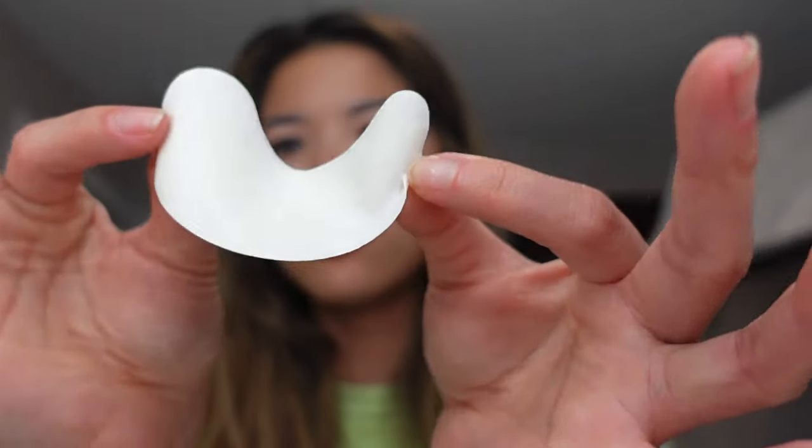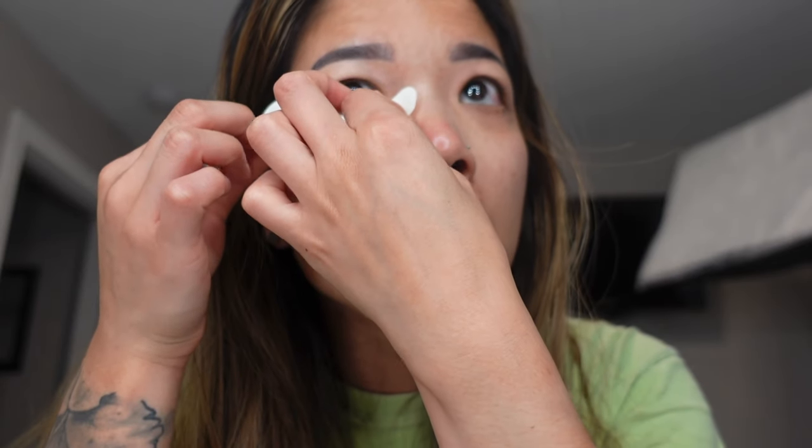Like, they have a tacky side, but I like them because they don't slip and slide around your face like gels do. So these are cotton and the serum's kind of just soaked into the cotton. Yeah, they just come out like this. I'm just gonna put them right underneath my eyes here.